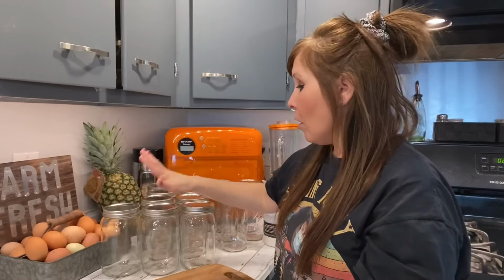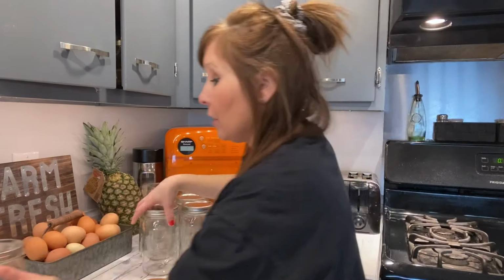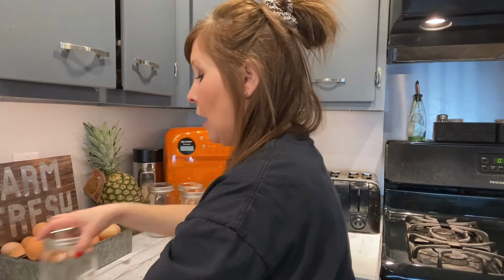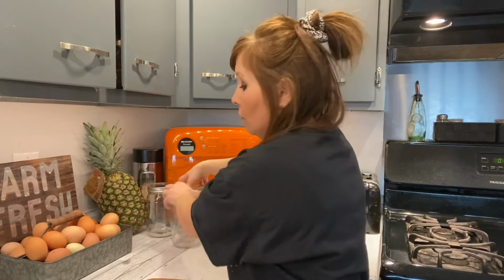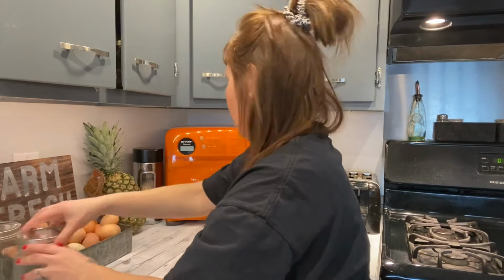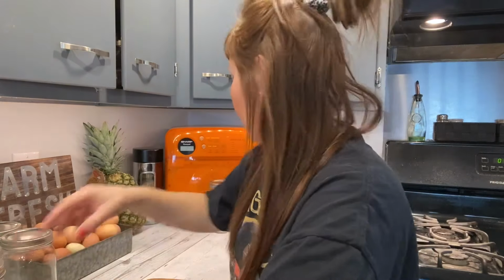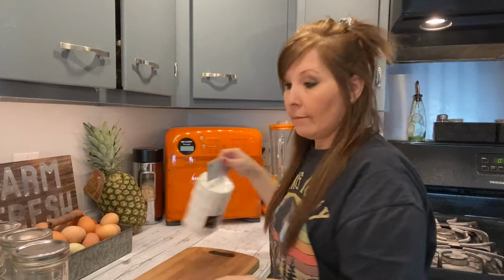I have all of these jars right here that I'm gonna try to fill up with our salads and stuff like that. We're just gonna put these off to the side for right now, get them out of our way for what we need to do. Okay, so I'm gonna get all my vegetables and we are gonna start out with the salads first, and then we will move on to doing the fruit and stuff.